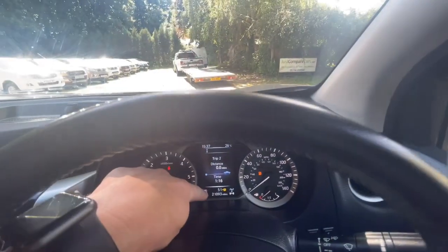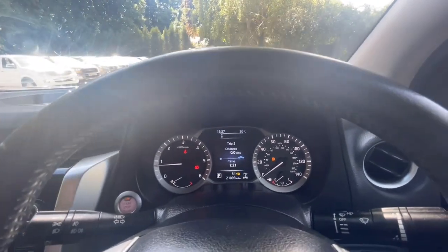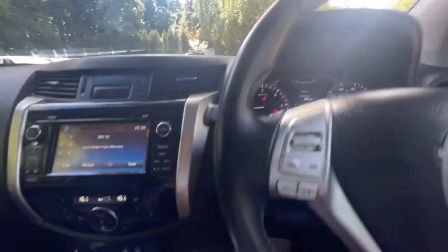So actually the mileage is shown as 21,093. I think that when we bought it, it was on 20,900 and something, so obviously that's why we've listed it at 20,000.